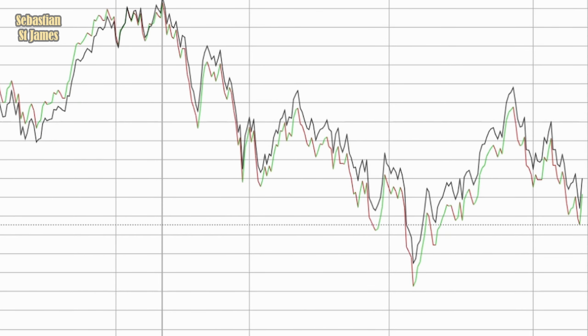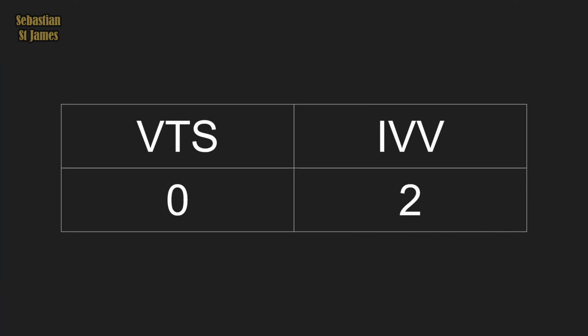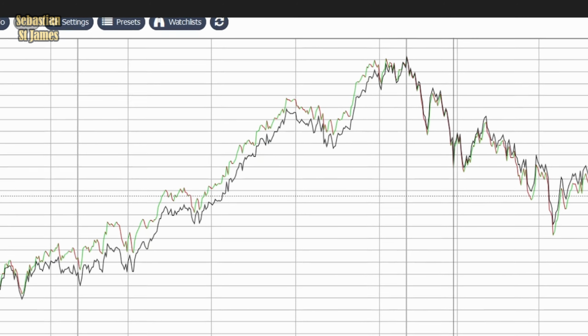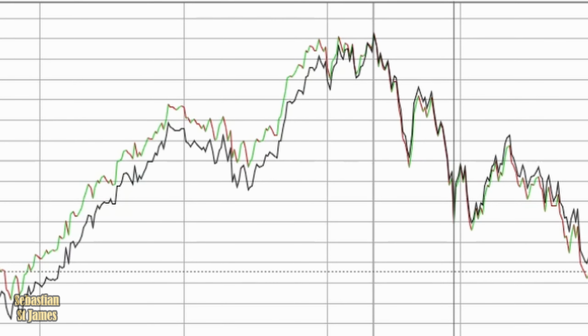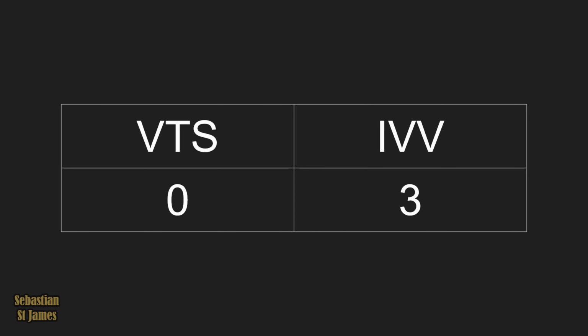And more recently, over the total 2 years, we find that black, which is IVV, actually wins. That is 2 points to IVV, no points to VTS. Over the 3 years, they're so on top of each other. Green comes out on top, yes, we see that. Ultimately, black beats red and green, therefore IVV now has 3 points, 0 to VTS.